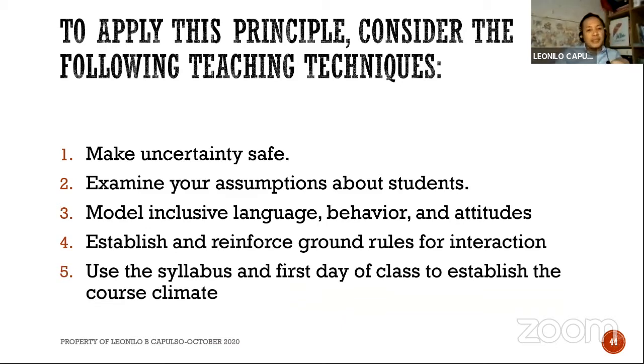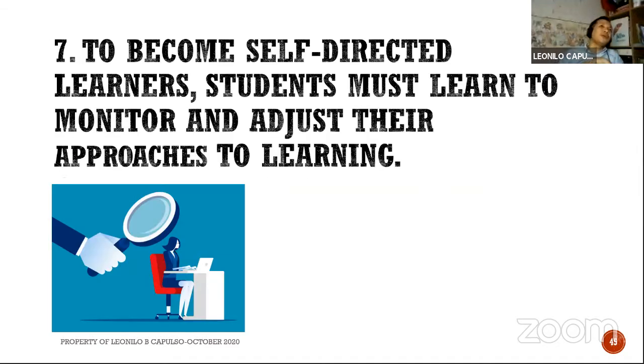Use the syllabus first day of the class to establish the course climate para lang malinaw sa bata kung ano yung dapat niyang gawin. And lastly, to become self-directed learners, students must learn to monitor and adjust their approaches to learning. So ang ibig sabihin nito, para maging self-directed, ito naging problema natin na binanggit ko, may mga estudyante na umiiyak, may mga magulang nang nagrereklamo, nahihirapan yung kanila mga anak dito sa module, sa online learning.